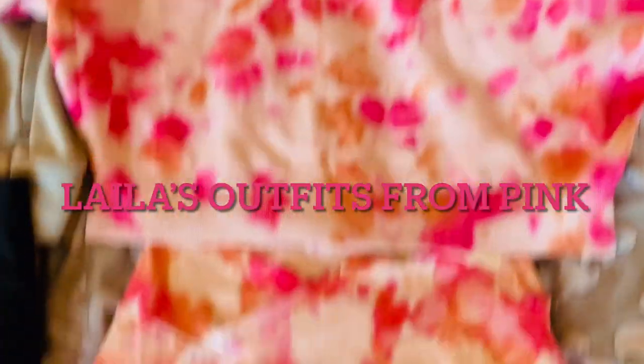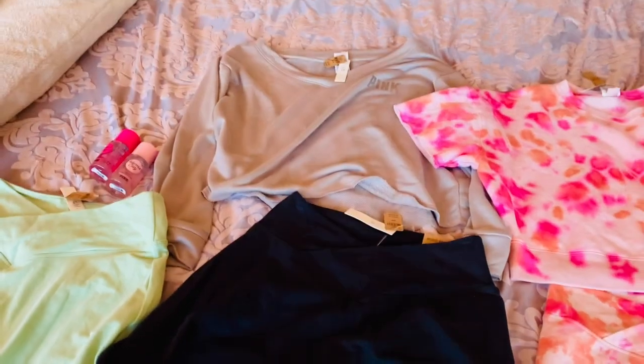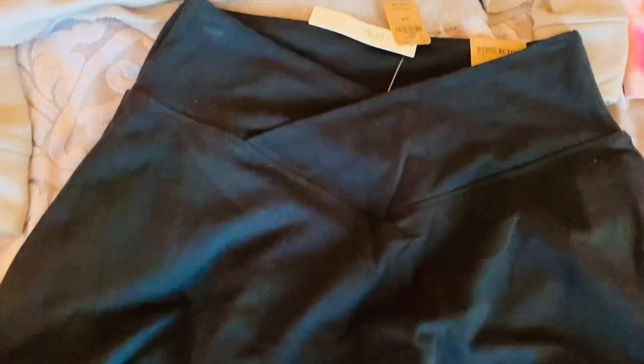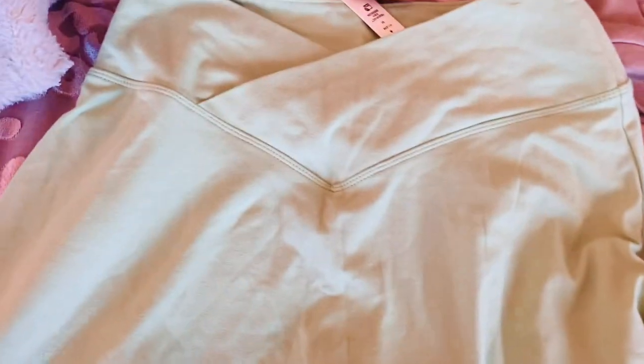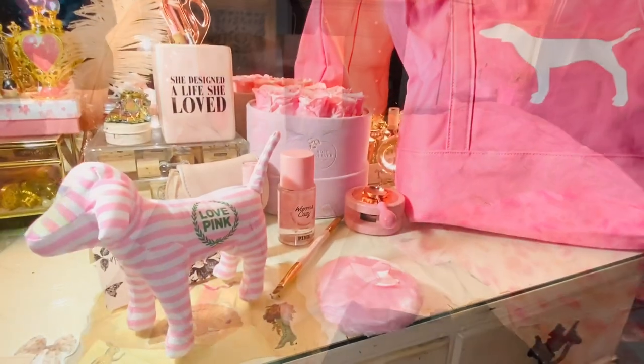And then Layla got some cute pieces that were matching sets, or just a little skort with the shorts under it and a little top as well, and she's probably going to model it for us later on in the video. But these were so cute. We also got some body sprays and they gave us a little free gift, and you probably saw it earlier, that little doggy. But yeah, they had a really good sale, so we took advantage of it.